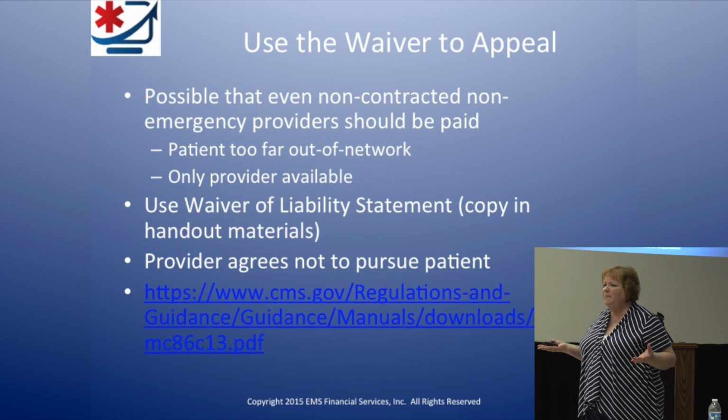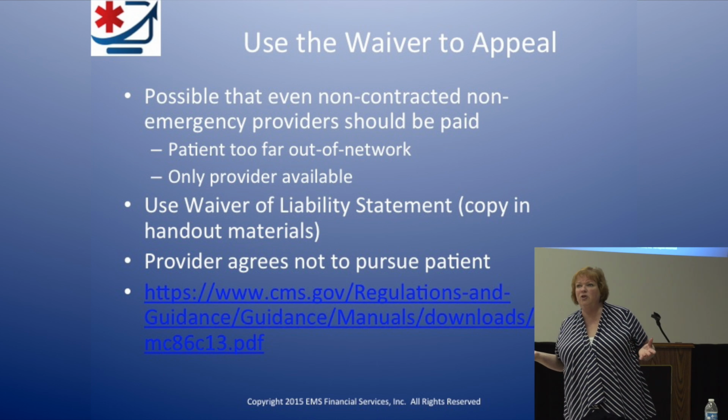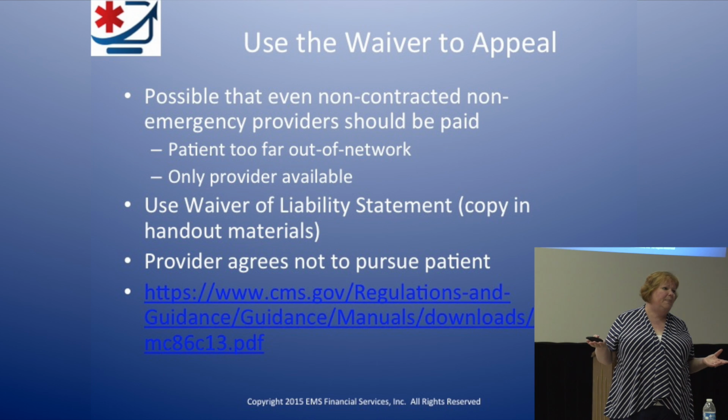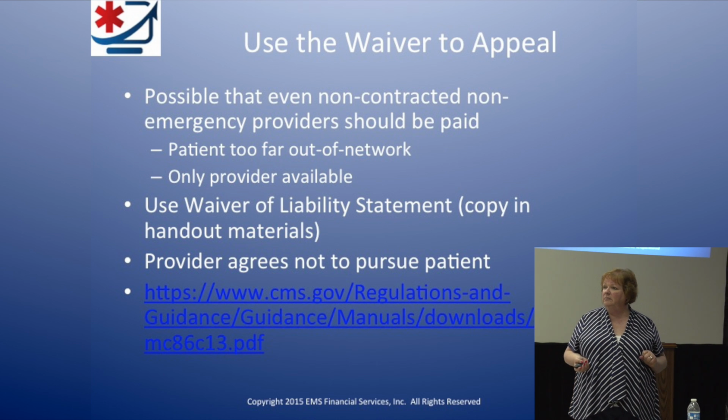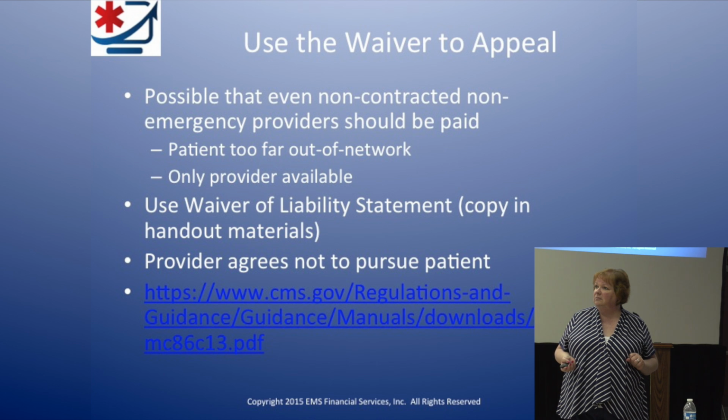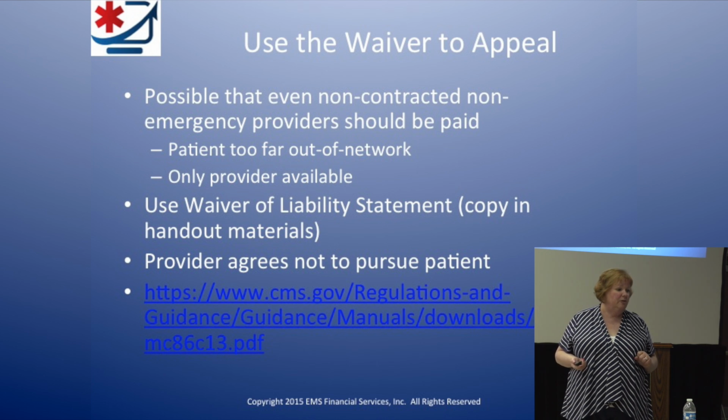You might have taken the patient in good faith, you are the only guys who could have taken the patient. So you're going to appeal it based on that fact. But you're going to have to sign the waiver. You cannot pursue the patient.